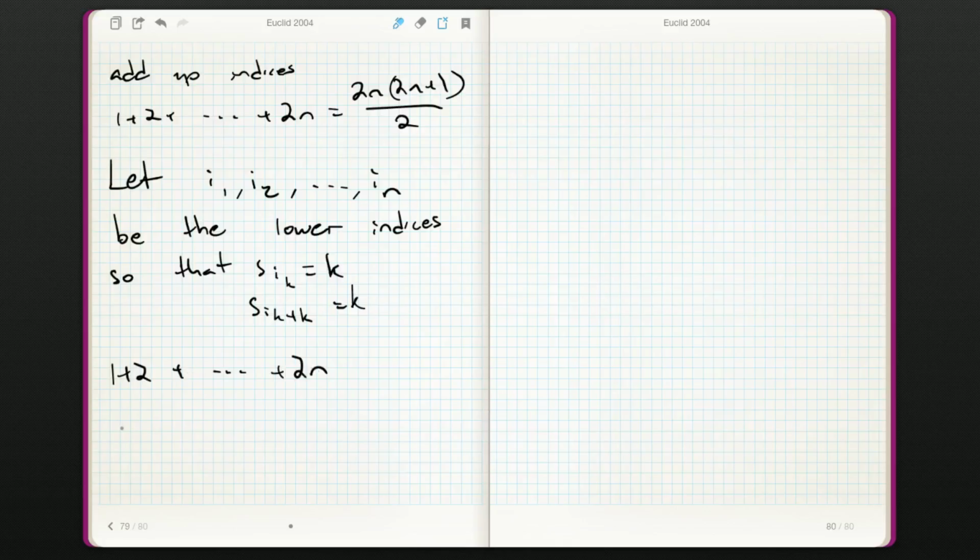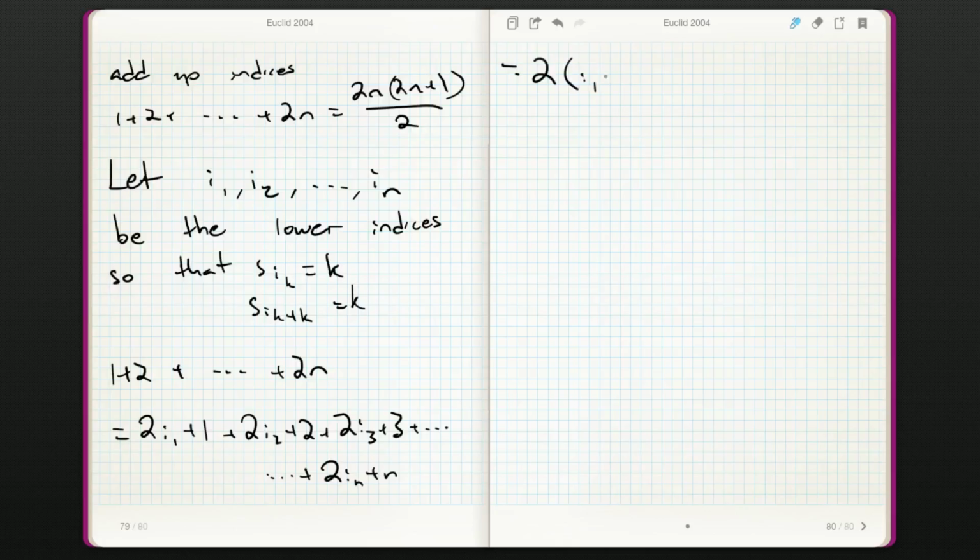So this sum here, we can get it in a different way. This would be 2i1 plus 1 plus 2i2 plus 2 plus 2i3 plus 3, all the way up to plus 2in plus n. Right? Because if we add up these indices, we'll have one i_k, another i_k, so that's two i_k's plus another k. So this will give me twice the sum of whatever the heck these indices are, and I don't like this because I don't know what these are.